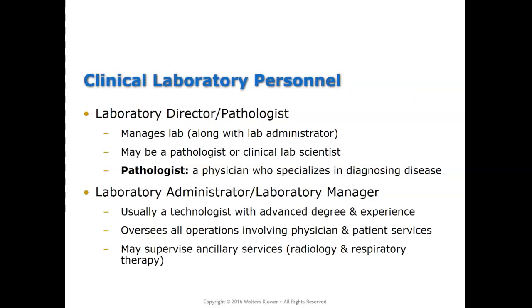So let's look at the different clinical laboratory personnel. You guys have learned what a phlebotomist is, that they draw blood. The next is the laboratory director or pathologist. They manage the lab. They're usually a pathologist or a clinical lab scientist. A pathologist is the person who specializes in diagnosing disease. So they might get the tissue or the cancer removed from the patient. They're able to look at that and tell the doctor, yes, they do have cancer, or no, they don't.